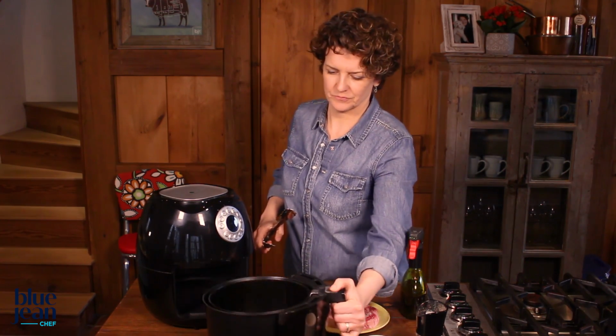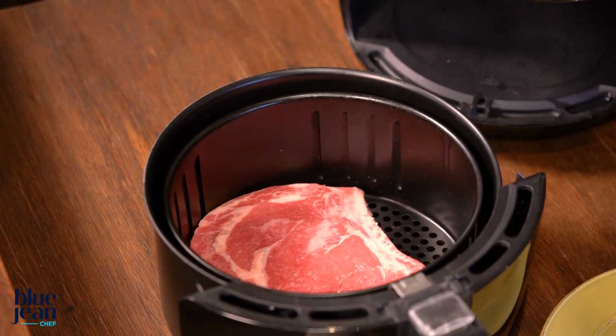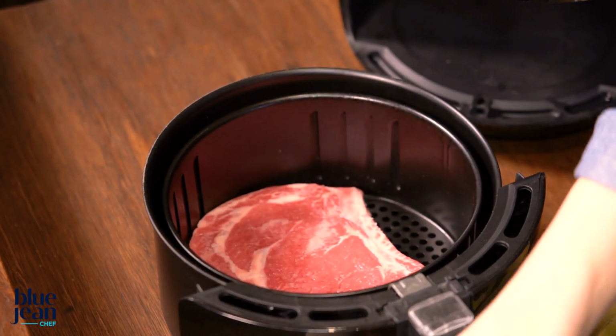And then put it into your preheated air fryer. So you're gonna preheat no matter what, and then you're gonna add your food. I put season side down, and then I'm gonna season the other side as well.